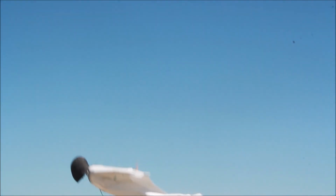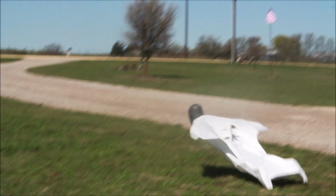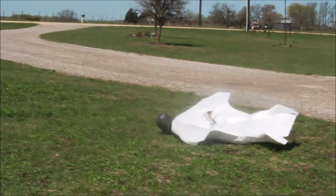See, we've got a low voltage battery alarm on just the motor battery. The radio system's on a separate battery. So whenever we hear that, we know he's going to come in and land it now. Awesome. Thanks, Todd.